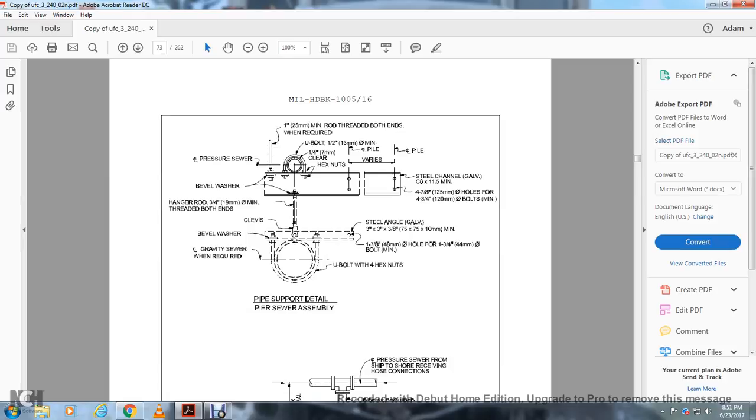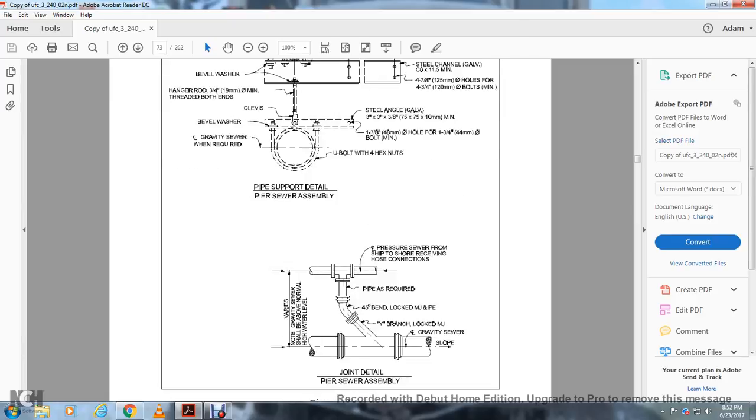All right, your pipe support detail: minimum rod thread, both ends when required, for U-bolt, 1.5 inches, 1/4 inch clear, hex nut, varies from pile to pile, steel channel, 4 7/8 inch, 4 3/4 inch bolts, holes for bolts, pressure sewer, bevel washer, hanger rod, thread both ends, and bevel washer, clevises, steel angle, bolt, 1 1/8, 7/8 bolts, U-bolt and hex nut, gravity sewer when required, pipe support system.